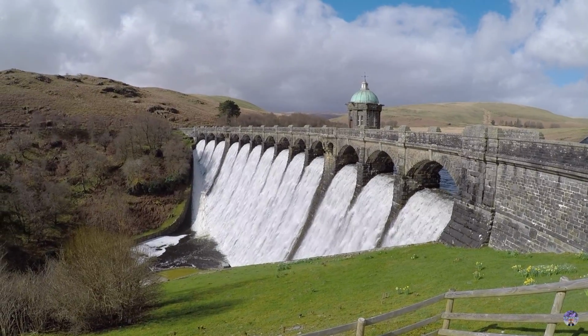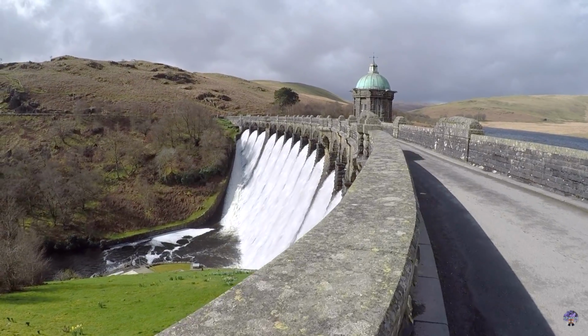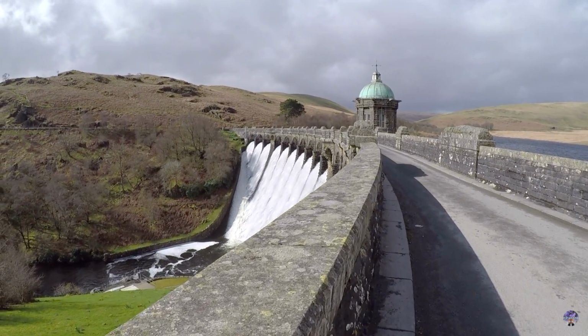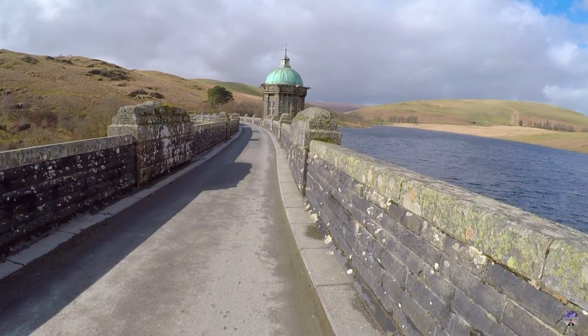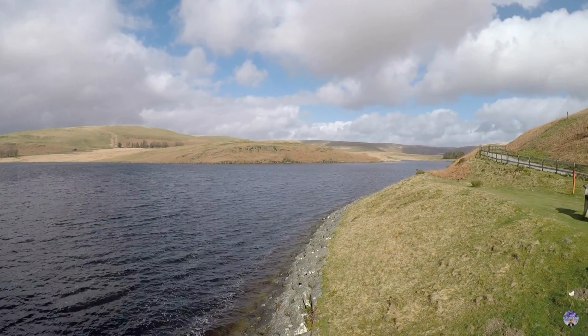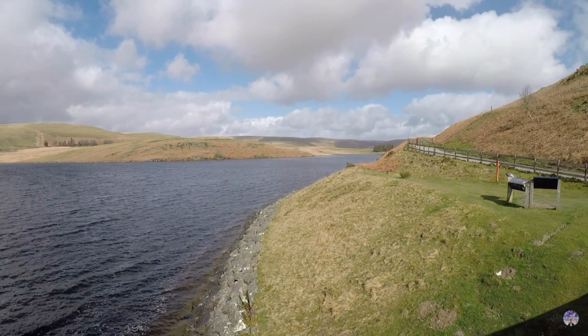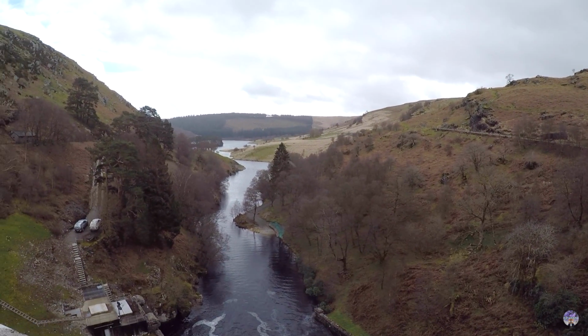While we're exploring Craig Goch Dam, I will tell you briefly about the history of these magnificent Victorian creations. It started in the 19th century when Birmingham became a major industrial city. Wells and rivers were contaminated by sewage, causing a number of outbreaks. The situation became very critical as there wasn't enough clean water in the city.